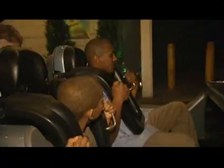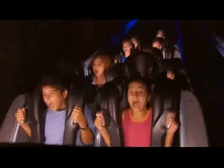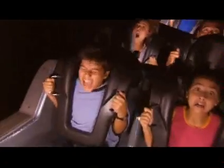For you coaster fanatics, this ride starts off with an acceleration equal to the force of an F-14 launching from a carrier deck, and you're pulling 4.5 Gs entering the first inversion.